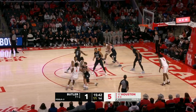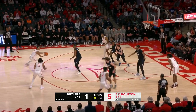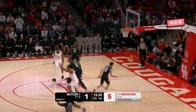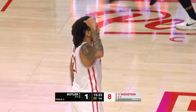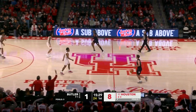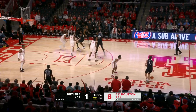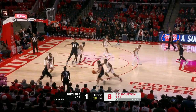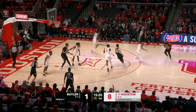Here is Roberts going to work down low. Manuel Sharp launching. 3! You talk about sharp shooters. He's one of the best in the country from deep. Sharp, 20 of his 28 made field goals coming into this evening were from beyond the arc. And he's 53% out there so far this season.